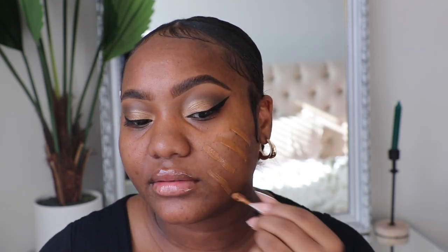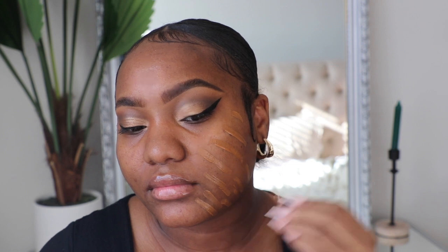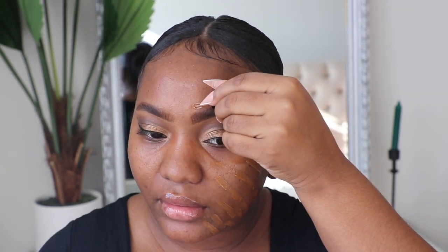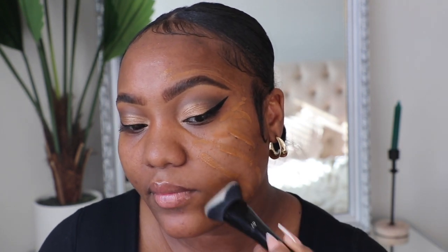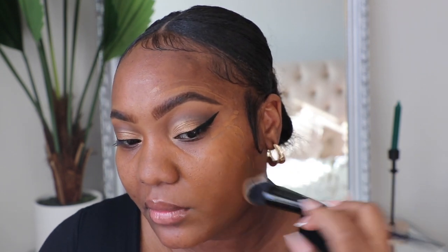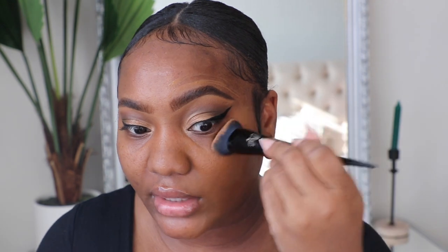Shade match, perfect. Perfect shade match, right? So that was just one dip in. We're gonna go ahead and blend her out. Okay, so it's giving a beautiful airbrush-like finish. Oh, this is beautiful. Do you see that? It feels like nothing is on my face. It is light as air. Oh my gosh. You guys, it is just so skin-like.